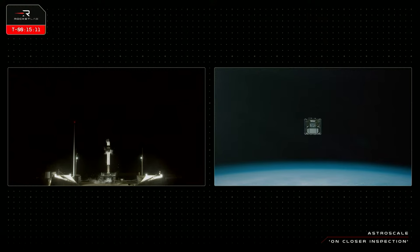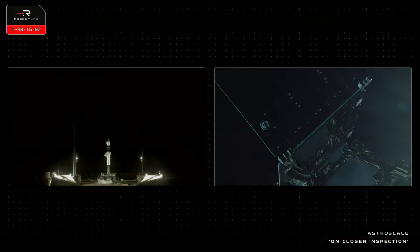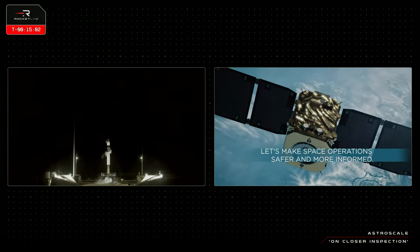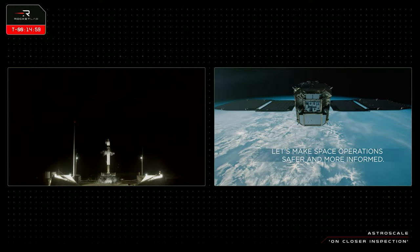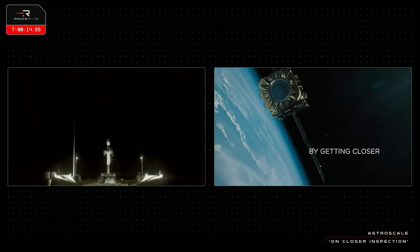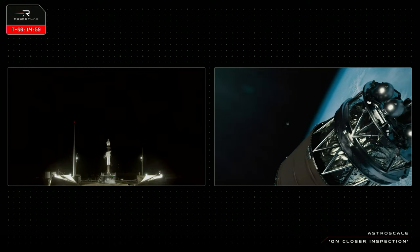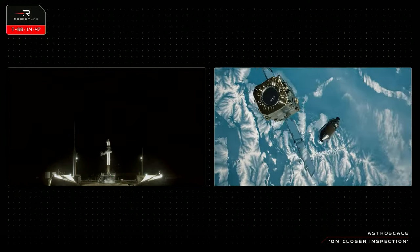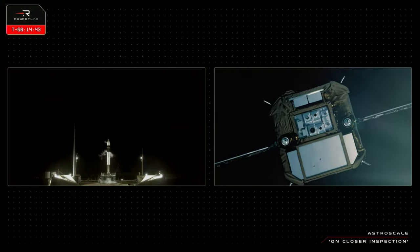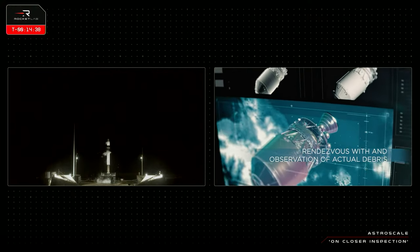The ADRAS-J mission will be the world's first attempt to safely approach and characterize an existing piece of large debris through rendezvous and proximity operations, or RPO. ADRAS-J will conduct a close approach and orbit around an H-2A upper stage rocket body to gather data and images on its spin rate and spin axis, and the condition of the rocket structure.